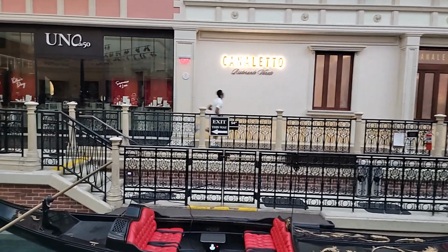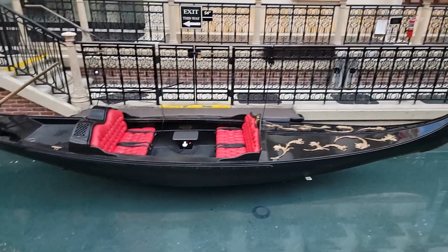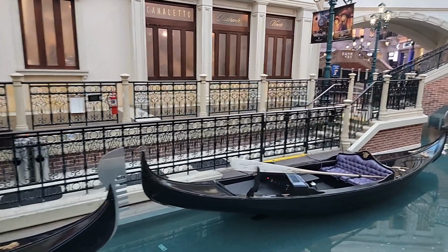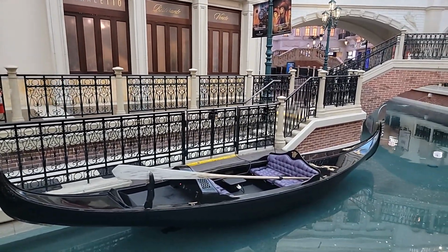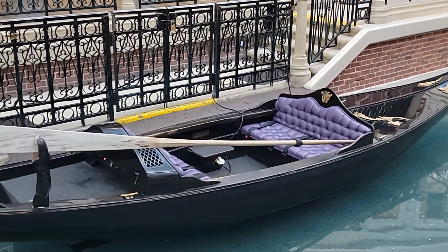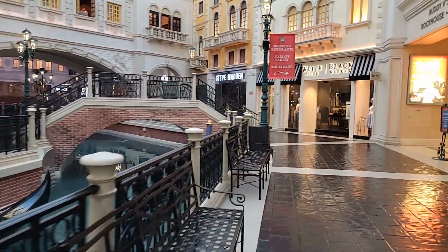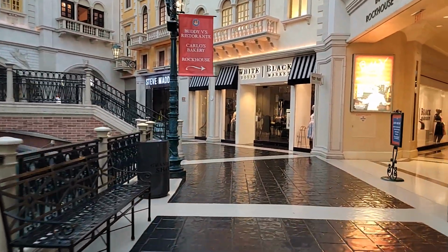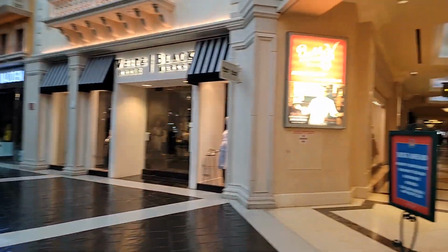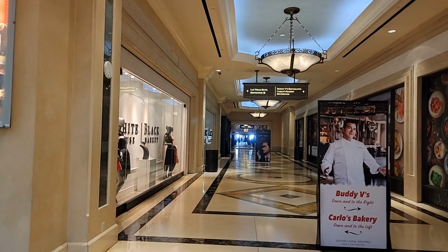Of course, again, it's early in the morning, but that's good because I could give you a nice look at the beautiful, comfortable gondolas. That was red. This is purple. And you'll have your own private red striped shirt man or woman singing to you and paddling through the canals. All right, here's the hallway. This takes you down to Buddy V's and Las Vegas Boulevard.